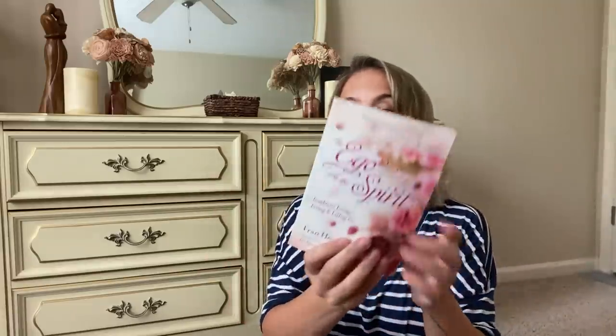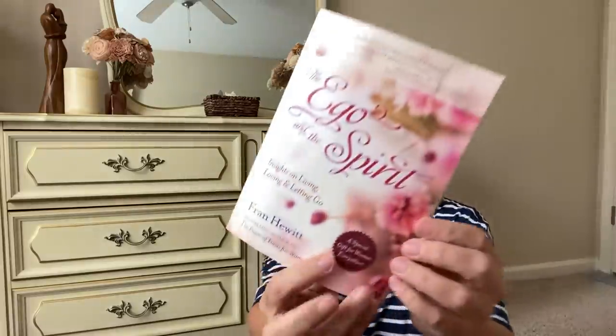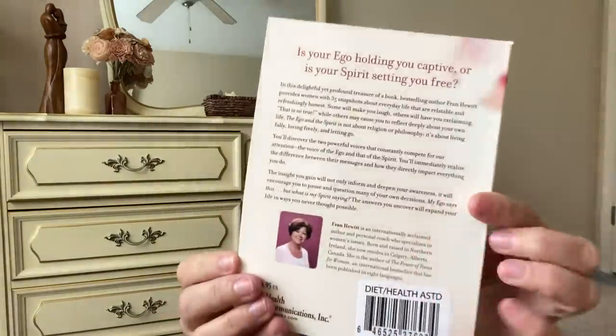makeup and stuff. This is The Ego and the Spirit. Insights on Living, Loving, and Letting Go. A special gift for women everywhere. I am so excited to read this, like so excited to read this. And yes, I am here for it. Loving, Living, and Letting Go. I'm gonna read this book, y'all.